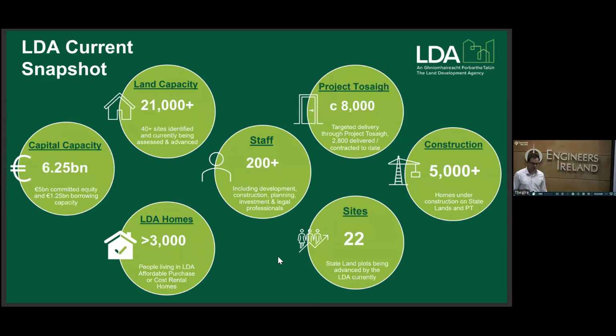So this slide here just gives a bit of a current snapshot on the LDA itself. So in terms of capital capacity, there's 5 billion committed equity and there's 1.25 billion in borrowing capacity. Across the LDA sites then, or just overall in general, all the sites we're looking at, we estimate there's around 21,000 homes in terms of land capacity. To date, then, there are over 3,000 people living in LDA homes across either affordable purchase or cost rental schemes. Our staff count at the moment is just over 200.